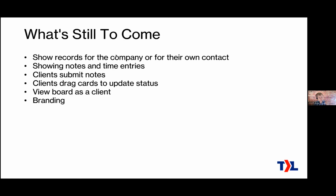We're going to make a tool that will permit you to view how the board will look as a client. So that'll make it a little bit easier to make sure that you know what they're going to see when they're logged in. And then we're going to add branding.